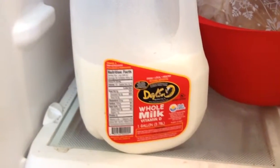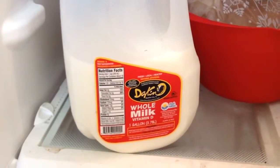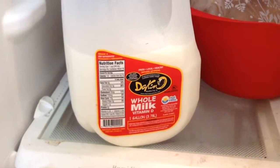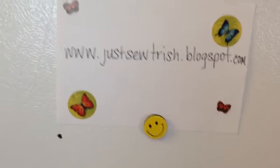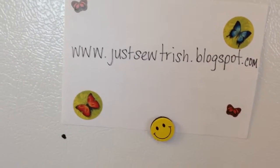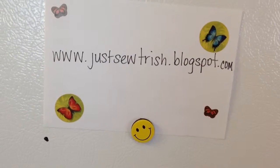So just a few ideas for my freezer at Just So Trish. And hopefully this helps you out to kind of motivate you. I mean, this would be a great idea for doing a... if there's just a few of you, you can pop a bunch of these in the fridge and you're ready to go. And I mean, talk about keeping your budget in place.